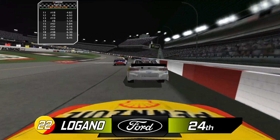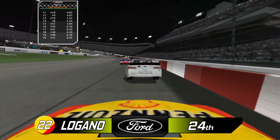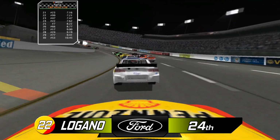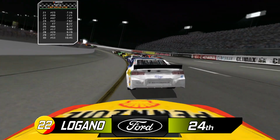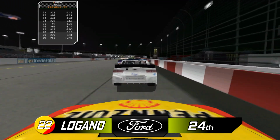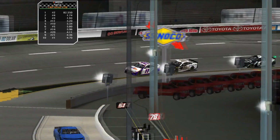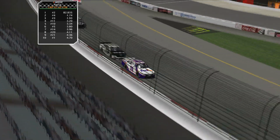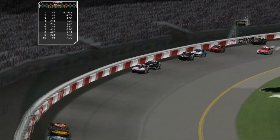Running along with Logano, who was in that wreck, seems to still have speed in this car, but running 24th right now and not going anywhere fast. Seems like he's stuck back here. We'll have to watch. We're not yet halfway in this race, but still stuck 24th. It's going to be hard to recover from that, even if he still has top 10 speed.